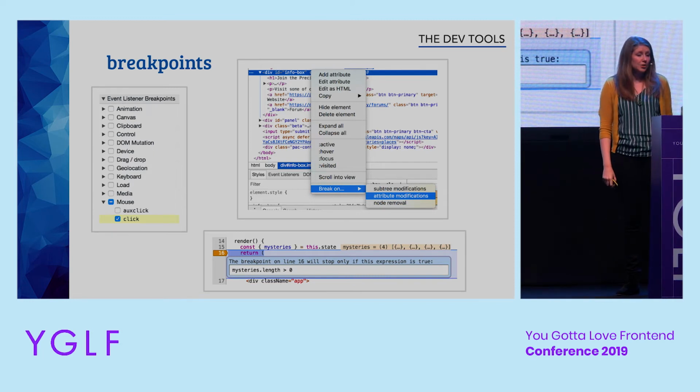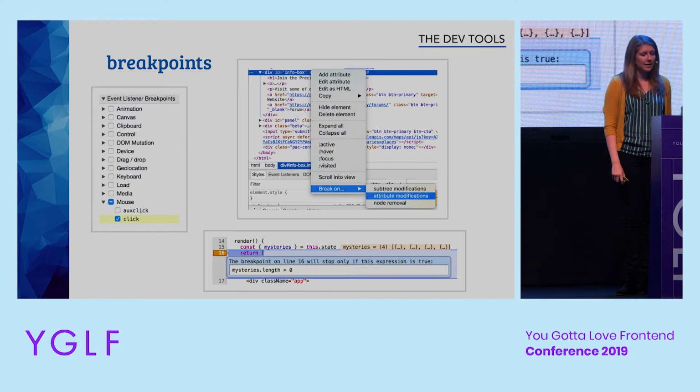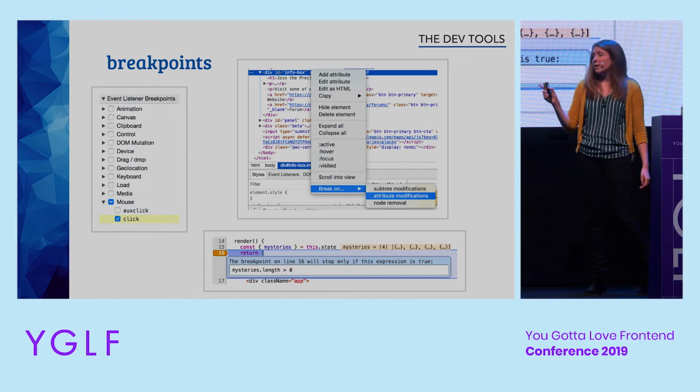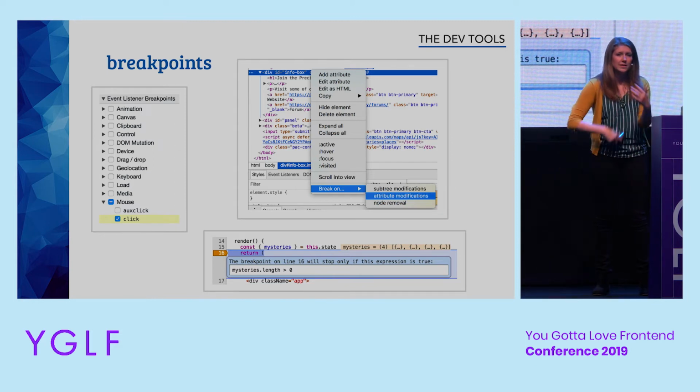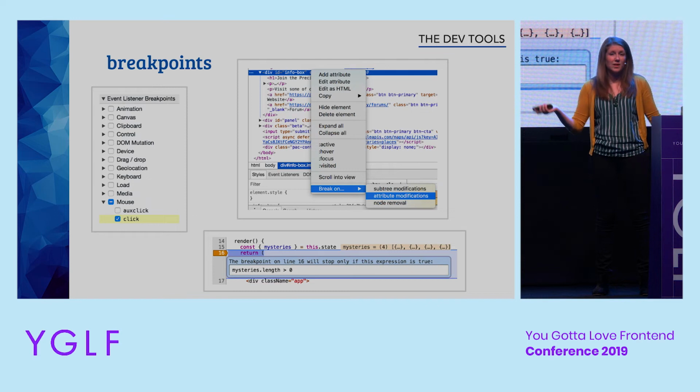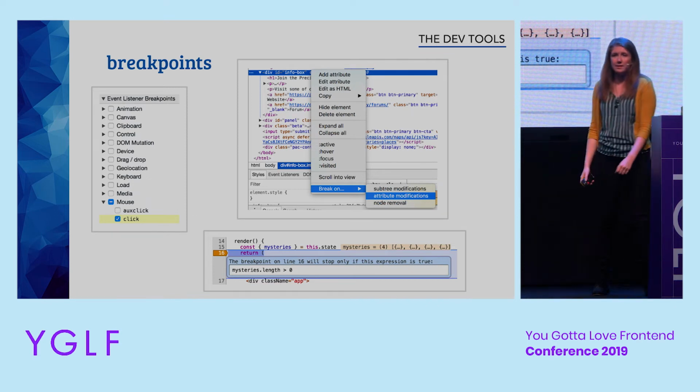You can even add conditional breakpoints, meaning that your code is only paused when a certain condition is met. This is really useful for when a certain function, say a scroll handler or a React render, is called multiple times, but you only want to stop execution when part of your state has a certain value. So here I'm creating a breakpoint that will only be hit when the length of my mysteries array is more than 0. So on the initial render, when my mysteries API hasn't returned yet, it won't stop. It'll only stop when there's actually something there to inspect.